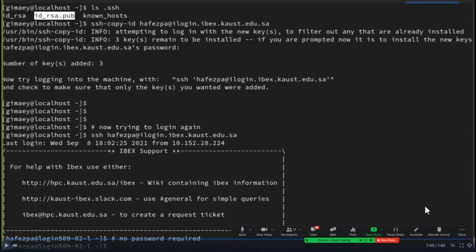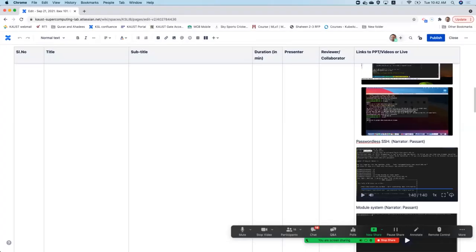I hope it was clear, but if you have any questions or if you need any more customization using a passphrase or something, please let us know. So, any questions on passwordless SSH key setting? Cool.